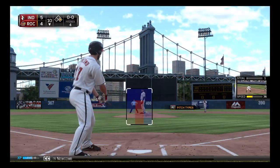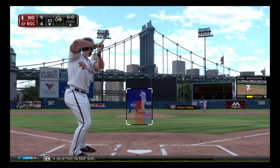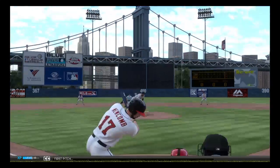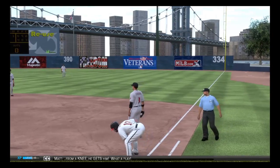James Newcomb will step in with the tying run on first, so he's got to concentrate and work on getting on base here. Get ahead and stay ahead now. Hey, the plays are 2. Let's roll that. Now here's the first pitch. And this is on the ground toward the hole. Oh, a tough play from a knee. He gets him. What a play.